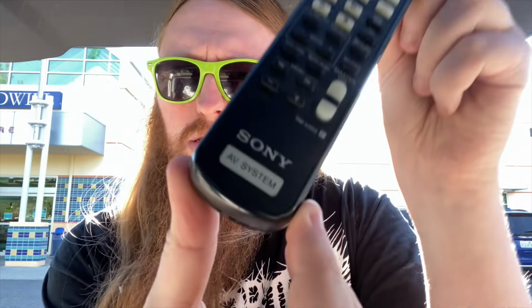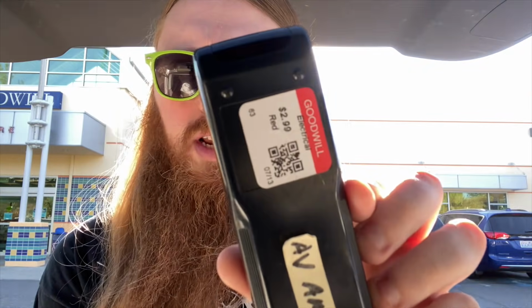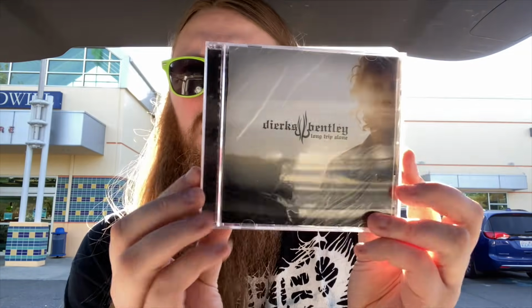All right, so I finally made it back. Got my stuff here. First up, we have a Sony AV system remote. It was $3, and it's going for $20 on eBay. That's the cheapest one currently posted. Found one CD for Amazon. I can't remember how much it is. It was like $15 or so. CDs are $2, so it's definitely worth it.